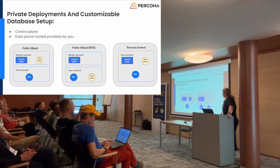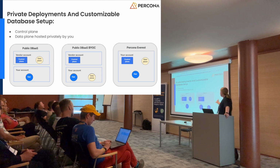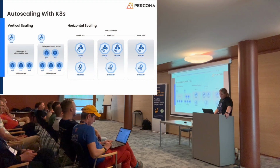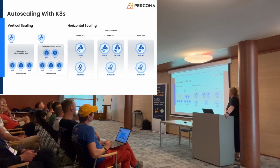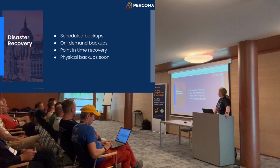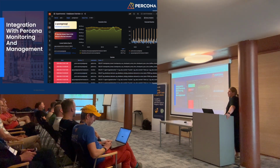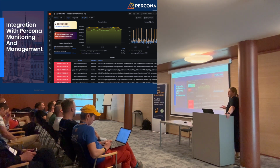Basically, you have full control over both the application and the data plane in your cloud account, which ensures greater security, customization, and regulatory compliance compared to relying on a vendor to manage the control and data planes. Percona Everest leverages Kubernetes capabilities in auto-scaling, using both horizontal and vertical variants, to keep the database available and efficient resource-wise. It also contains advanced disaster recovery features like scheduled backups, on-demand backups, point-in-time recovery, and physical backups coming soon. You can also integrate Percona Everest with Percona Monitoring and Management. It's quite easy, it's a native integration, and you'll have everything in one place.